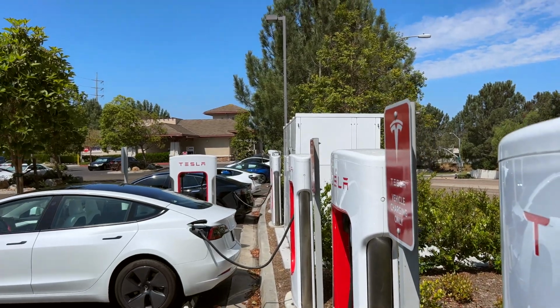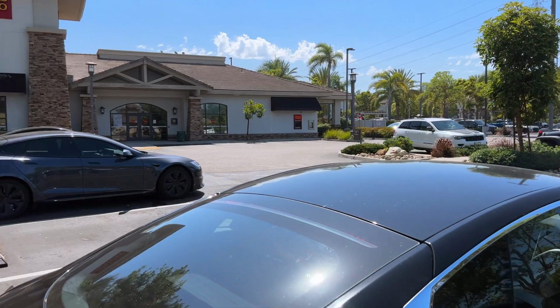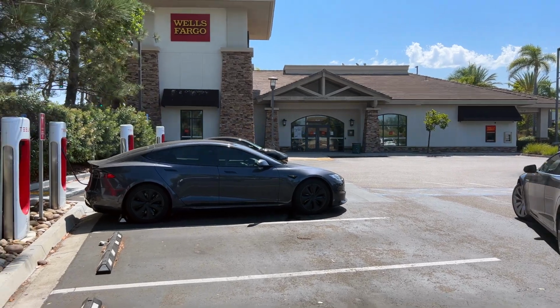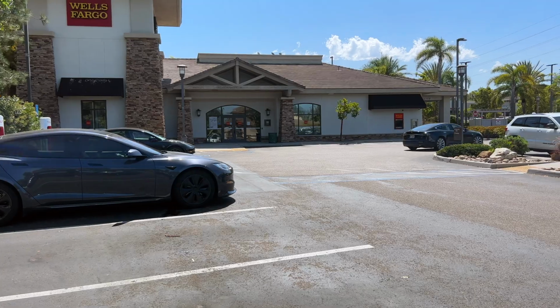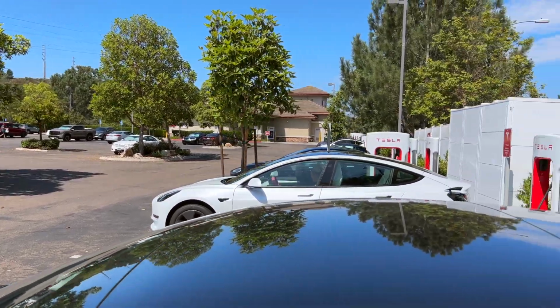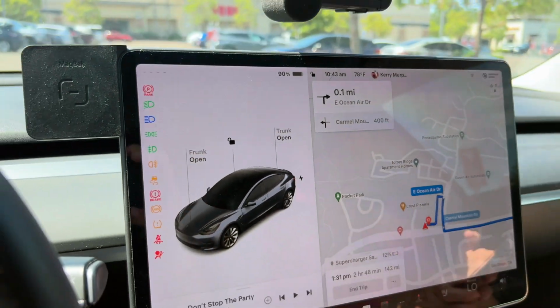Taking a look again one more time. Huge installation here at Carmel Mountain Road. It looks like that's a limo. It's got licensing for limo purposes or airport services. So great location. Really, really great location. Lots of services. I definitely recommend it. All right, we're unplugged. Let's go.